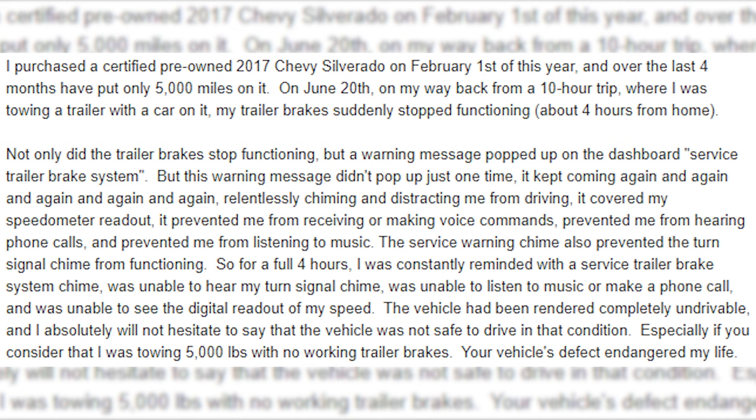It kept coming again and again, relentlessly chiming and distracting me from driving. It covered my speedometer readout. It prevented me from receiving or making voice commands. It prevented me from hearing phone calls. It prevented me from listening to music. And the service chime also prevented the turn signal chime from functioning.